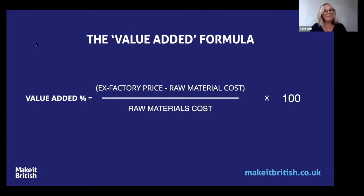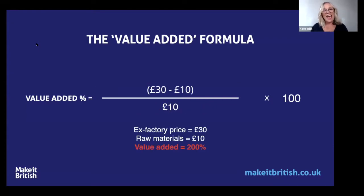And generally, but not always, because it wouldn't be that simple, would it, that's seen as being about 40 to 50%. So you need to add on at least half of the value in the country that you want to label the products as. So I've even worked you out an example. Say you buy in some raw materials from overseas for £10. Your factory processes it and sells it to you at £30. Using that formula, you have added on 200%. So you've easily added on enough to the value.